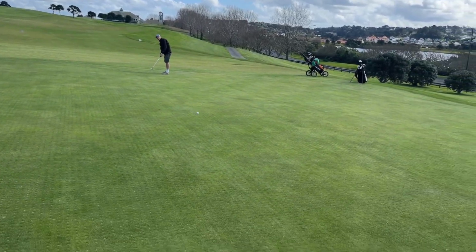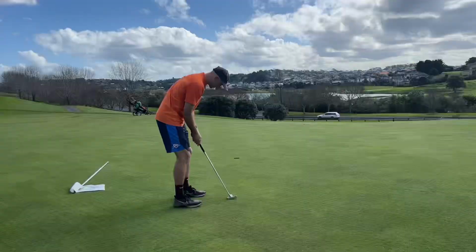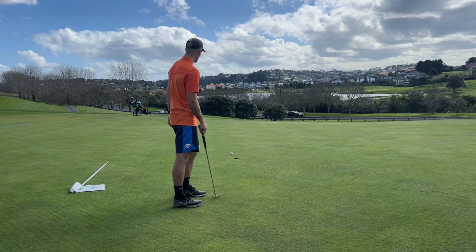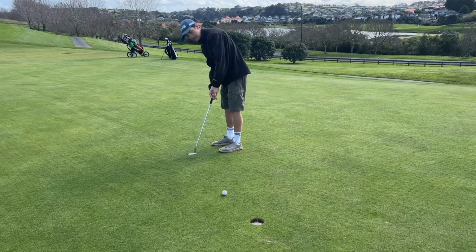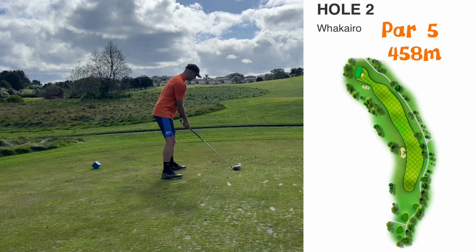Here Korban had this for birdie. Quite a long putt. He did pretty good to lag it up there considering we didn't have long on the practice greens. And I thought I had a line here but finished behind the hole. So maybe not the right speed, but always happy with the tap-in par. Good for Korban, making light work of it, and we stay at all square.